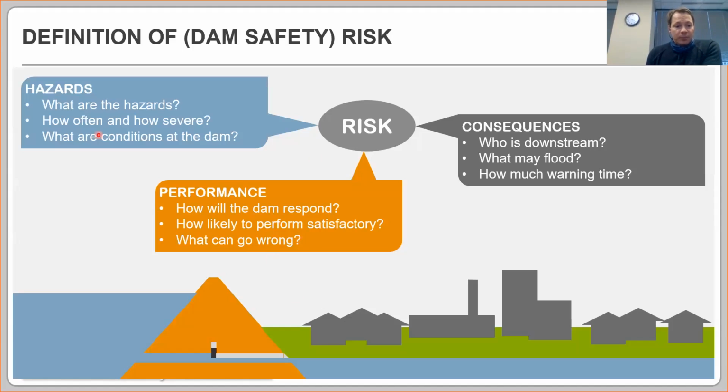So the hazards are potential for flood loadings or earthquake loadings, or just the normal operations of the dams. And given those conditions at the dam, we look at the performance. How is the dam likely to perform? Is it going to perform well? Are there potential failure modes or problems that we might experience? And what's the probability? What's the chance of that bad event happening?